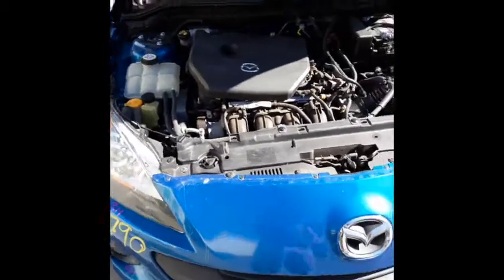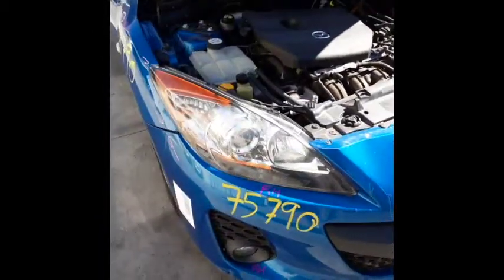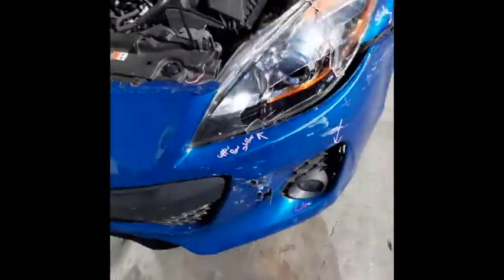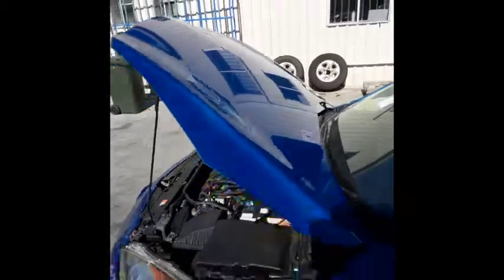This vehicle has sustained damage in the left-hand front. We have the right-hand headlight, right-hand fog light, left-hand fog light. Bonnet appears to have no damage. It's fitted with factory 16-inch alloy mags. The left front has a good tyre.